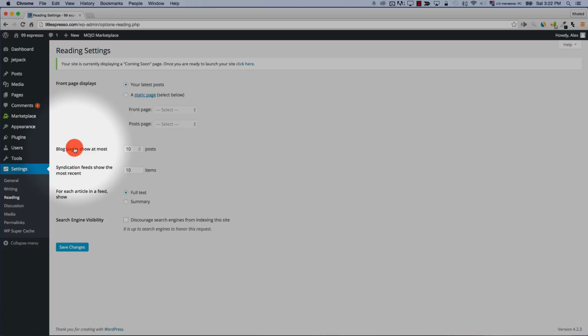And then you have the syndication feed show the most recent. This is when people are able to download the content from your website, like if your website has a podcast or something. So this is how many items will show on their feed. And then when there's a feed, should WordPress show the entire text or only a summary of the text?